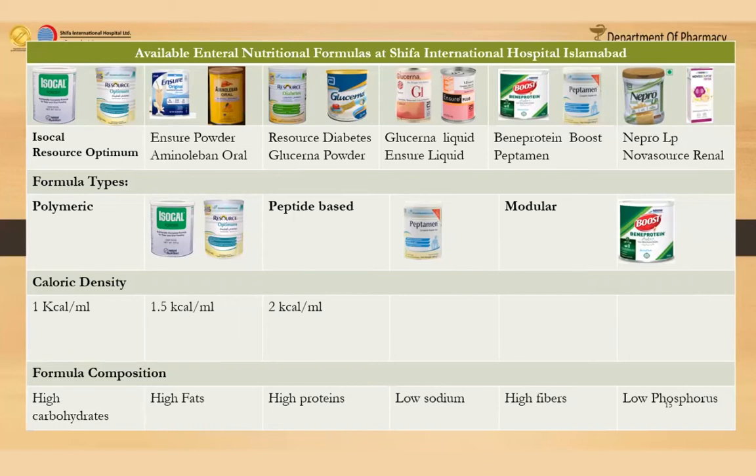When we talk about caloric density, this also depends upon the patient. There are multiple formulas. We say that it is 1 kilocalorie per ml, 1.5 kilocalories per ml, or 2 kilocalories per ml. It would help us to have our volume status adjusted. Let's suppose at our number 3 there is a Nova Source Renal, that is 2 kilocalories per ml. So if we have to give, let's say, 100 calories, we have to give 50 ml of Nova Source. And the first one is 1 kilocalorie per ml, so we have to give 100 ml of this nutrition. So in patients with fluid restriction, we could use that.